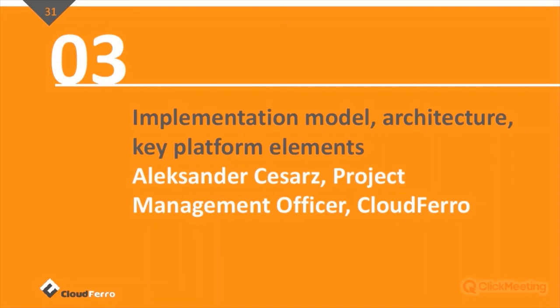And now I want to give you a very short insight on how we went from a request from a customer to the point where we had a running platform in 6 months, which was a big challenge for the whole team, both in DLR and CloudFerro.